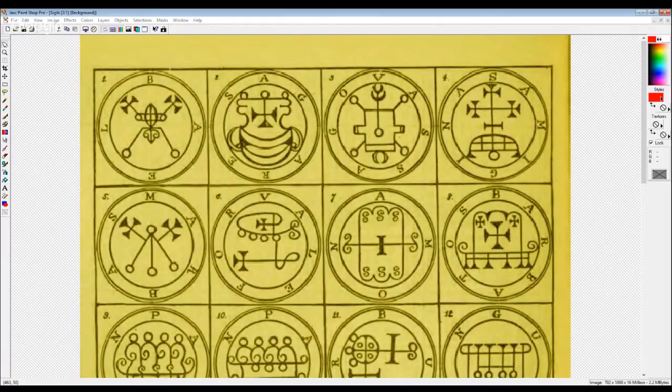Yep, because now that you said that, his office is to declare the things of the past and the things to come. He also discovers all hidden or lost things.